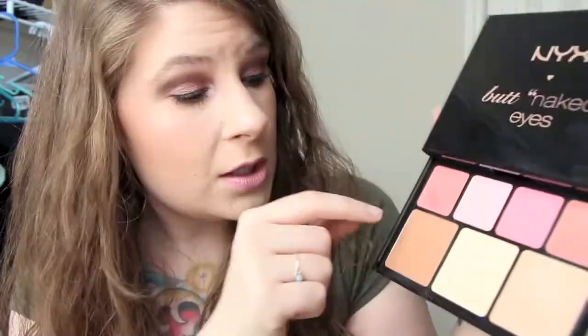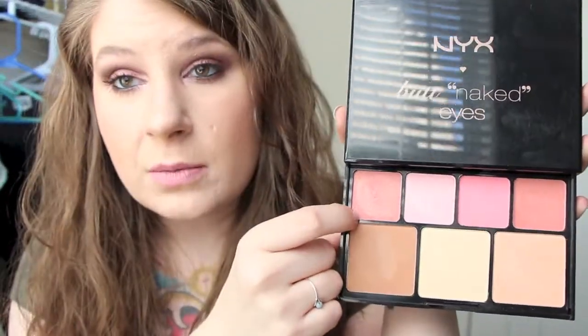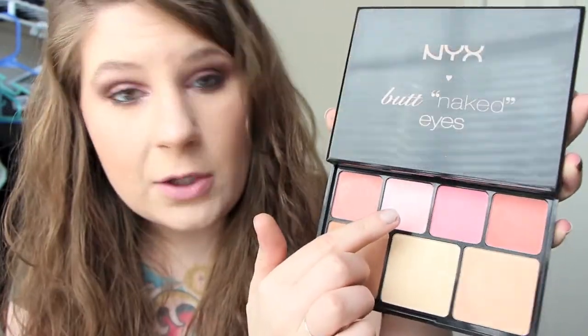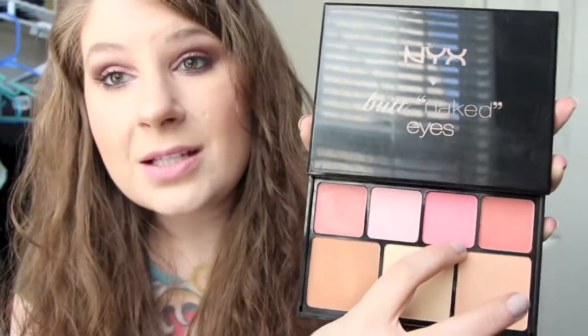And you've got a darker, rosy colored one. This is a brighter one with some golden shimmer. You have this soft baby pink one, and then this completely matte, bright fresh color. I mean, this is a really good palette. I don't regret buying it at all, but I wish I used it more.